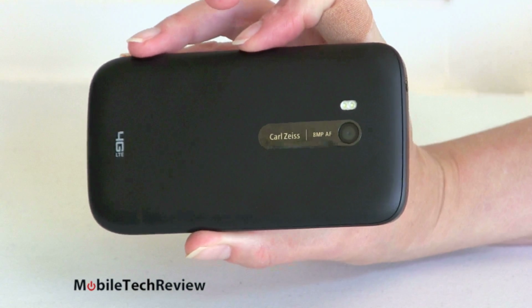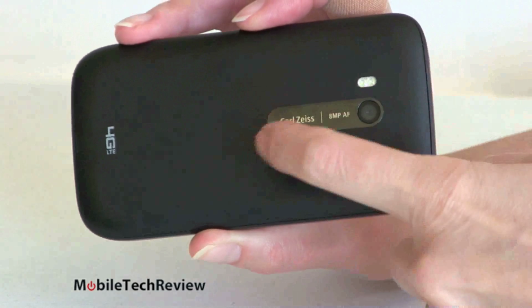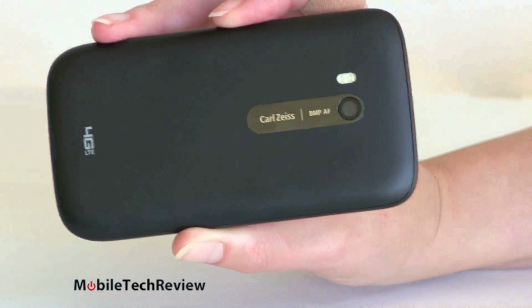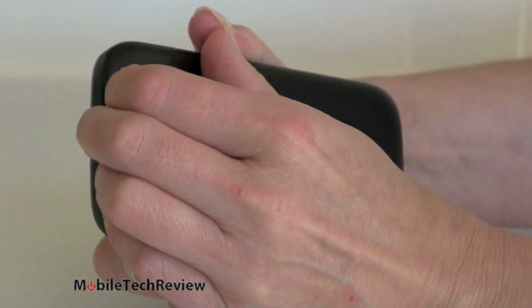Honestly, I think the Lumia 810 on T-Mobile, which is their equivalent, is even more boring looking. That is a complete rectangle. I'll show you in a minute. But neat thing here, Carl Zeiss lens on our 8 megapixel camera. Very nice camera. LED flash right here. And even more nice, and perhaps more important than how good or bad it looks, we've got a little hole here to actually take the back off.